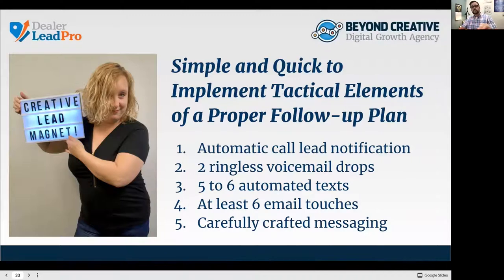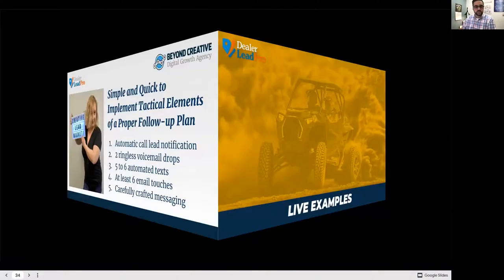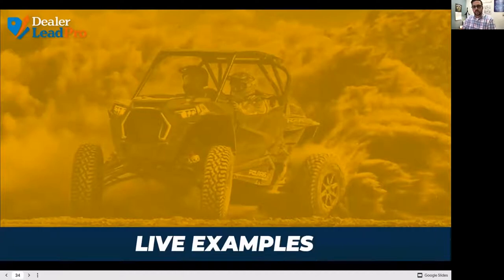So the simple and quick to implement tactical elements of a proper follow-up plan are going to include the automatic call lead generation to either your dealership or the salesperson, ringless voicemail drops, automated text, automated emails, and of course, your carefully crafted messaging. This is for major new and used unit sales. It can be morphed and changed to look different for service, for parts and accessories, and other fixed ops aspects of your operation. Let me show you a little bit since I think I'm doing okay with time.